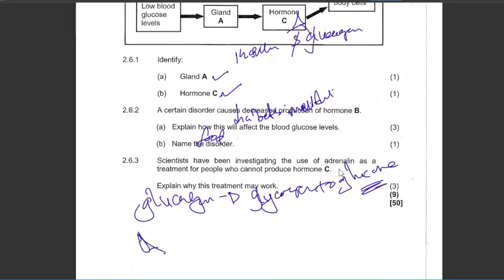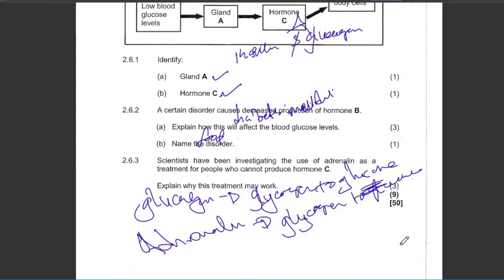What about adrenaline? Adrenaline, in case of emergency, stimulates the conversion of glycogen to glucose, in the muscle. So you see that they work almost the same way. That's why this adrenaline treatment might work in the same way as glucagon. Let's go to the last question, and then we see how we can answer this.